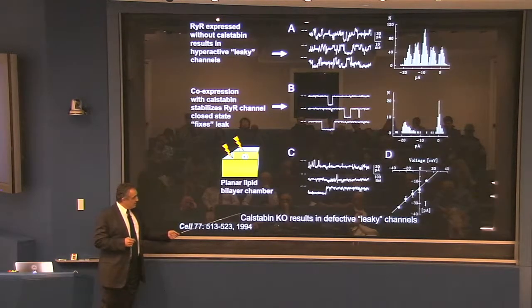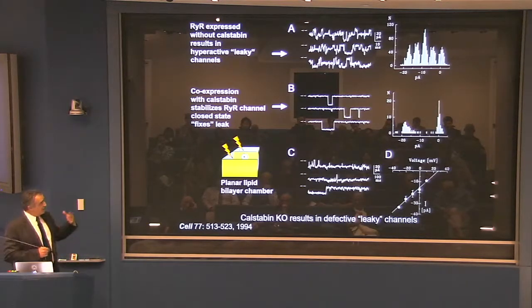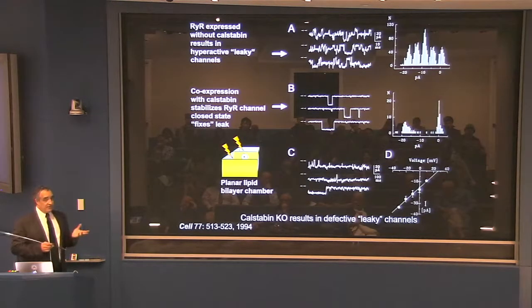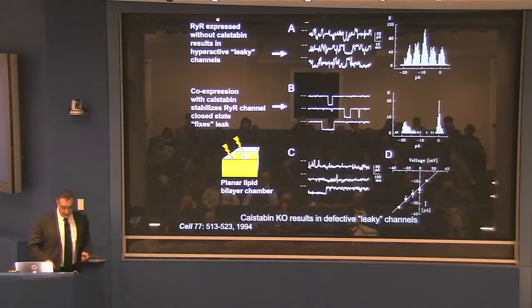Later on, when we knocked out the calstabin in mice, they had leaky channels in vivo. And from these types of experiments, both in vitro and in vivo, came the concept that the calstabin prevented a leak in the channel.